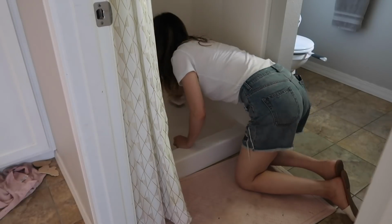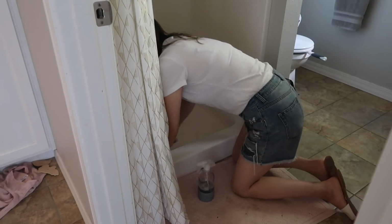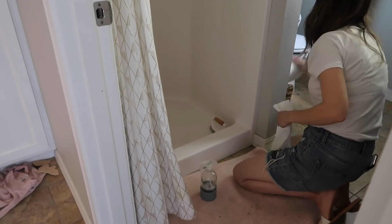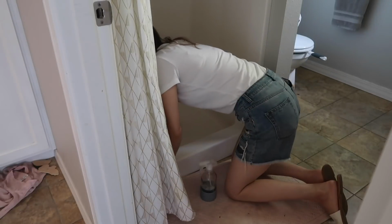Moving on to the tub, I just start spraying it down again and then scrubbing it out with a scrub brush. I got this scrubber on Grove Collaborative as well. I think cleaning the shower is my least favorite job in the bathroom, like even worse than doing the toilet. I don't know why, it just feels really awkward and it's a lot of work.